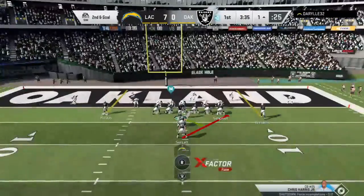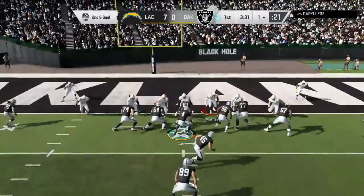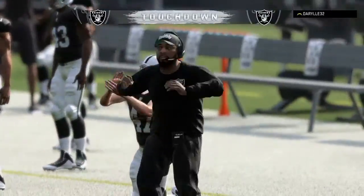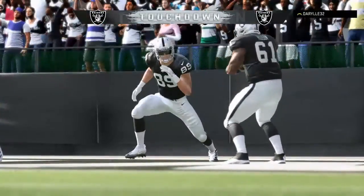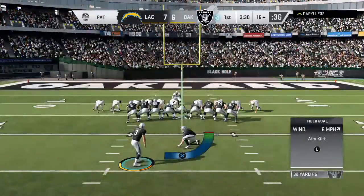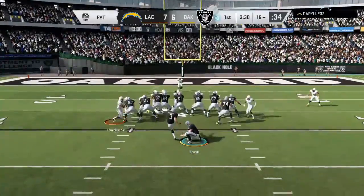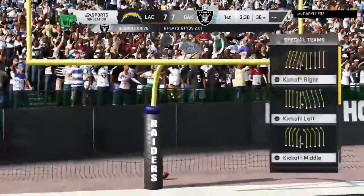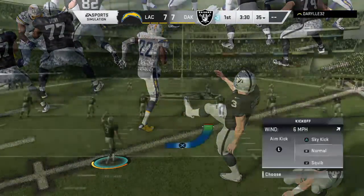2nd and goal from the 1. We're good. You ready? They'll try to run this one in, and he's in. Touchdown, Raiders. A great effort there with his first career NFL touchdown as his guys are on the board here in this 1st quarter. Extra point splits the uprights, and we are tied at 7.